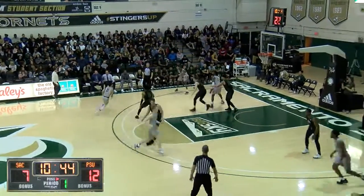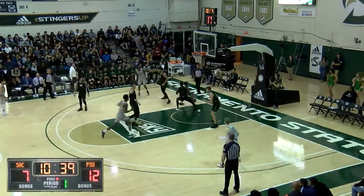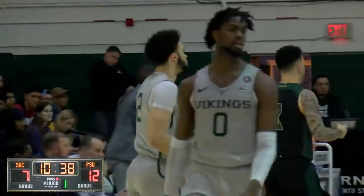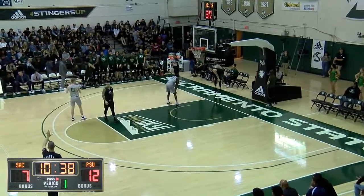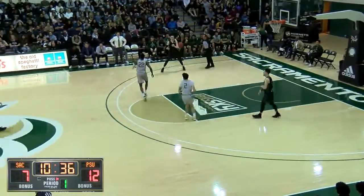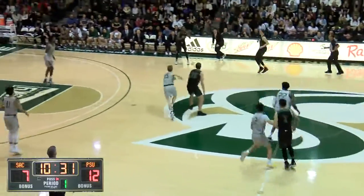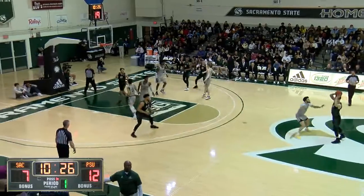Woods searching around over to the left side. Open man, drop it in on the block. Nuhu with the ball. Nuhu dumps it off, and a traveling call against the Vikings. So Hammer turns it back over to the Hornets, and Isaiah comes into the ball game replacing Brandon Davis. Hornets getting in, trying to get past a two-man press by the Vikings. Isaiah jump pass into the front court to Chibizi Jacobs. Back to Isaiah.